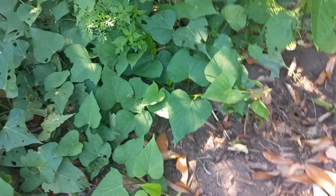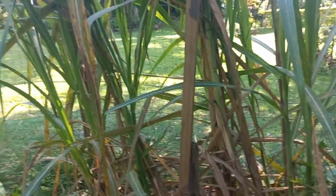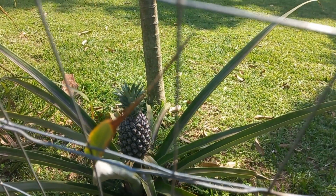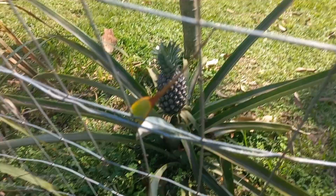And yeah, that is it. That is our garden this summer. More sugar cane growing in the garden. And there is a pineapple that is outside the garden.